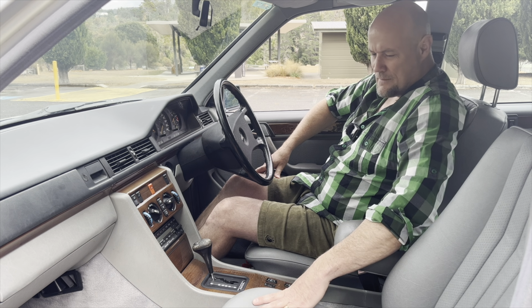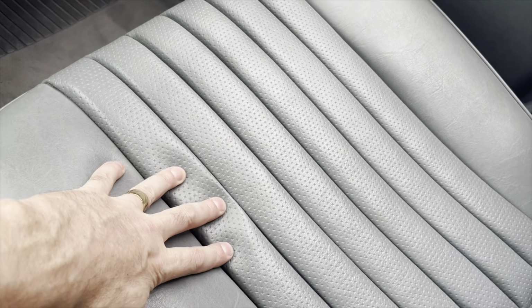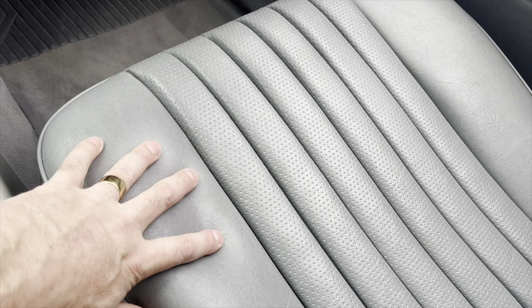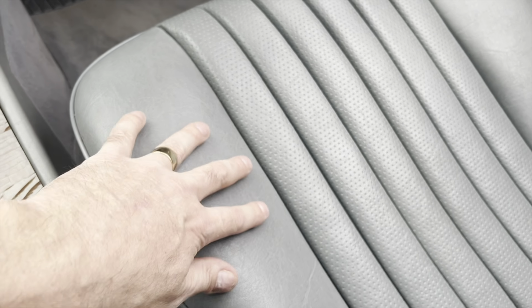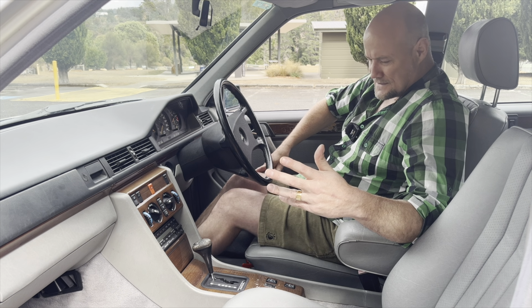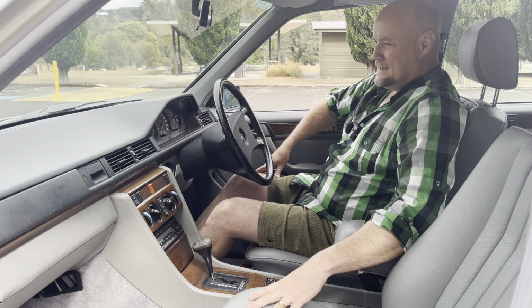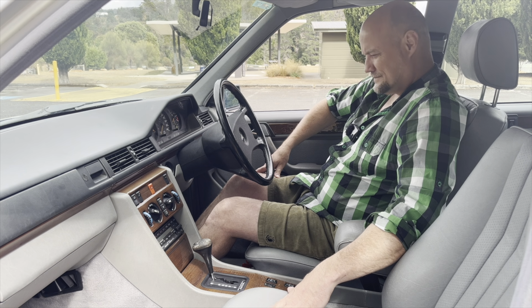It's held up amazingly well. Again, a 35-year-old car, not a sign of any wear on it anywhere. Still looks clean, still looks like it's just rolled out of the factory, which is incredible. Soft, supple. Yeah, I'm not worried at all that it's not leather. I'm quite happy with it, knowing that it's going to be hard wearing and last the distance.